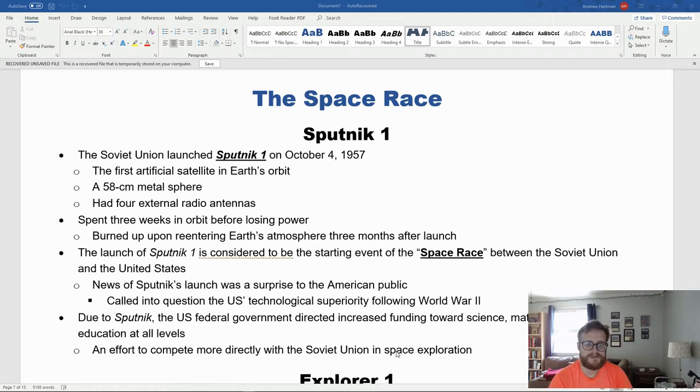The Soviet Union launches Sputnik 1 on October 4th, 1957, and this is massive. It is the first artificial satellite in Earth's orbit. It is a 58 centimeter metal sphere with 4 external radio antennas to receive and transmit data. I don't know how much data it was transmitting per se, but it spent 3 weeks in orbit before losing power. Basically, then it just slowly went into the atmosphere and continued to orbit around the Earth. And then about 3 months after launch, it burns up upon re-entering Earth's atmosphere.